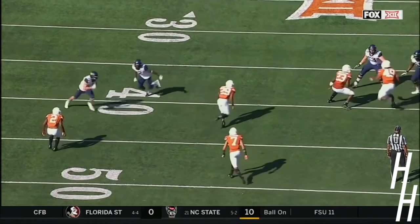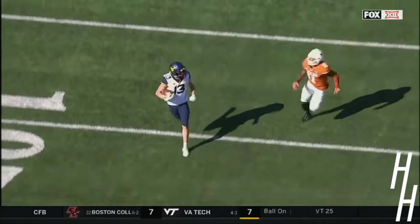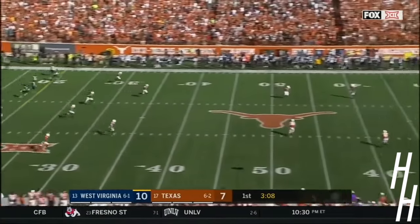Well, here's the route, okay? He's going to come right there, and right there he slips past the safety, and that's the blown coverage. Caden Stearns has got to know he doesn't have help over the top. P.J. Locke tries to get over there. West Virginia has to punt away, kick away from the 10-yard line.